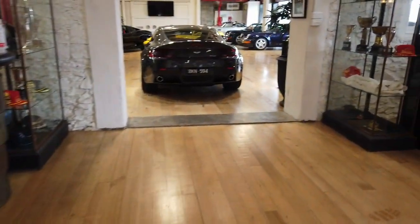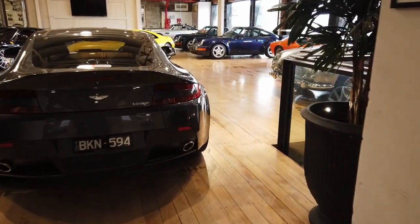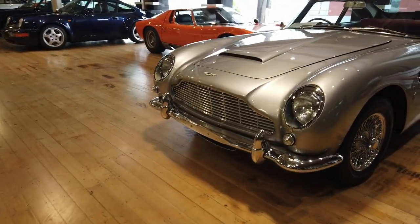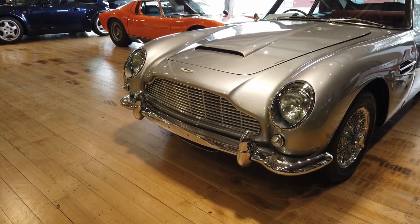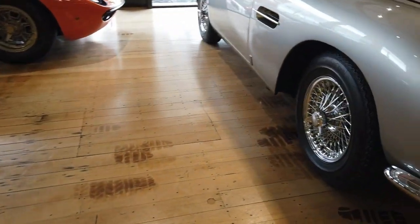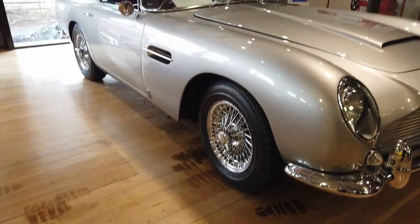So the other great cars here, just stepping through the entry, is the DB5. Look at that. DB5 and a Miura. Look at the Miura. My God, the DB5. Look at this car. Absolutely stunning. Look at those beautiful wire wheels. Gorgeous, gorgeous.